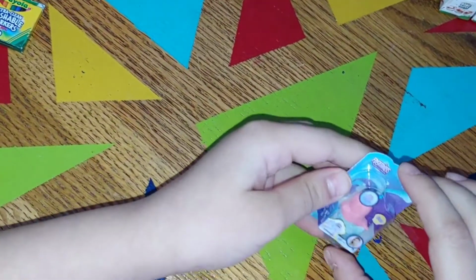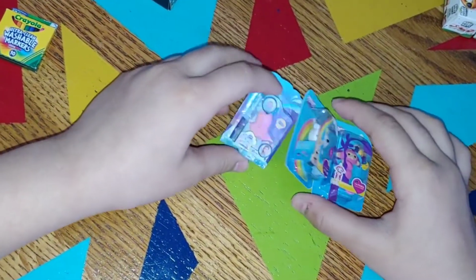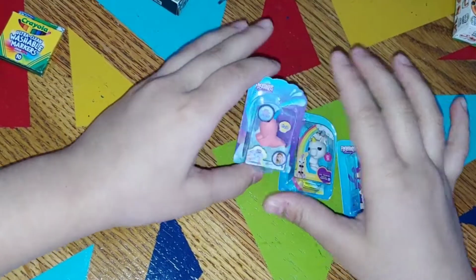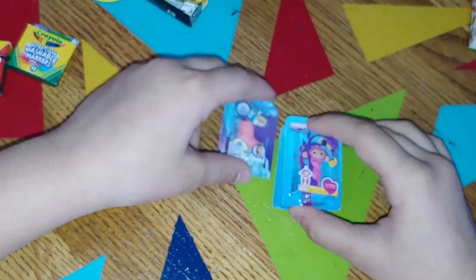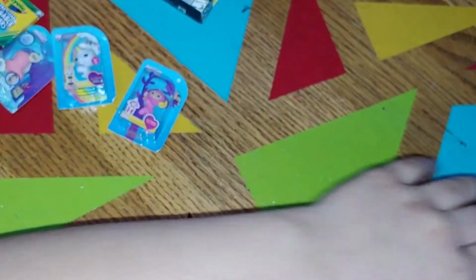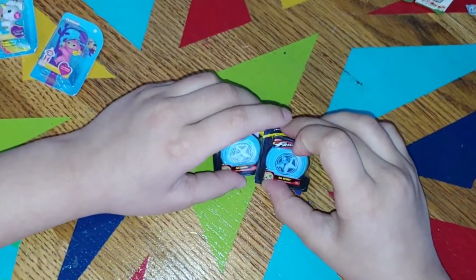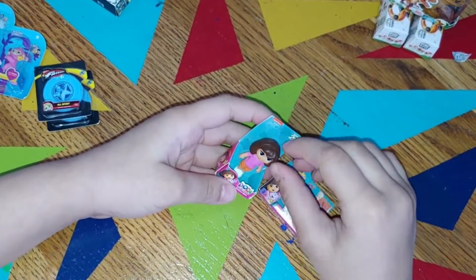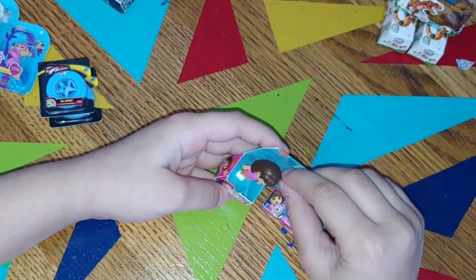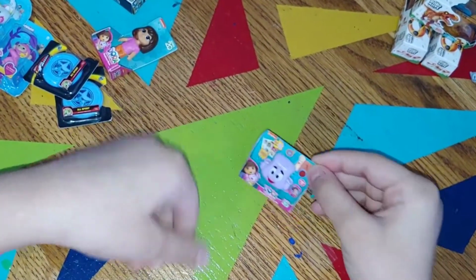So you have these fingerlings. You have more fingerlings right here. They're really cute. This one's pink. This one's white. And this one's dark pink, I think. Okay, let's go on to the next one. We have two frisbees. They're the same color. They both have stars. And they're really cool. So we have the Dora stuff. And she has brown hair. It's really cute. Here's Dora's backpack. Her map is right there.